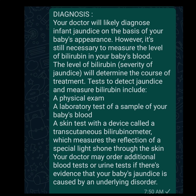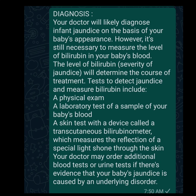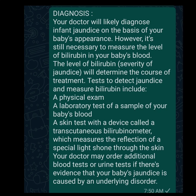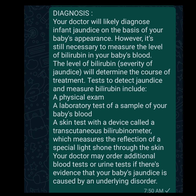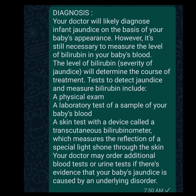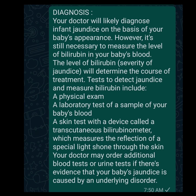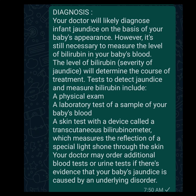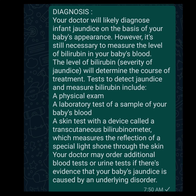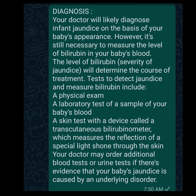Tests to detect jaundice and measure bilirubin include a physical exam, a laboratory test of a sample of your baby's blood, a skin test with a device called a transcutaneous bilirubinometer, which measures the reflection of a special light shone through the skin. Your doctor may order additional blood tests or urine tests if there's evidence that your baby's jaundice is caused by an underlying disorder.